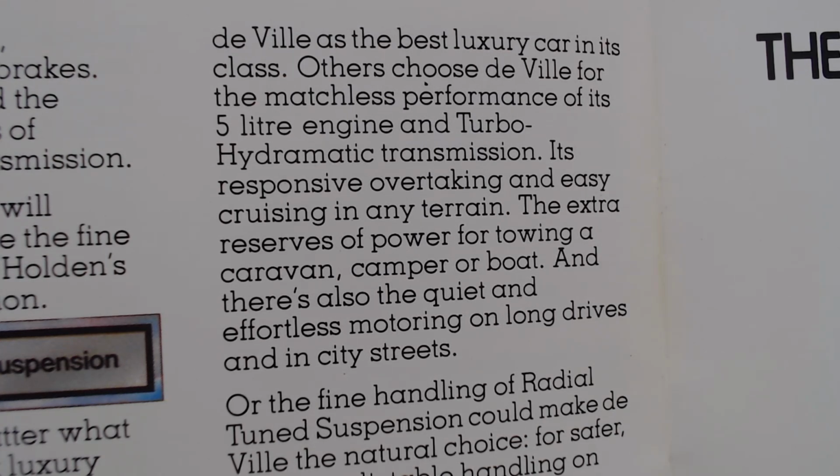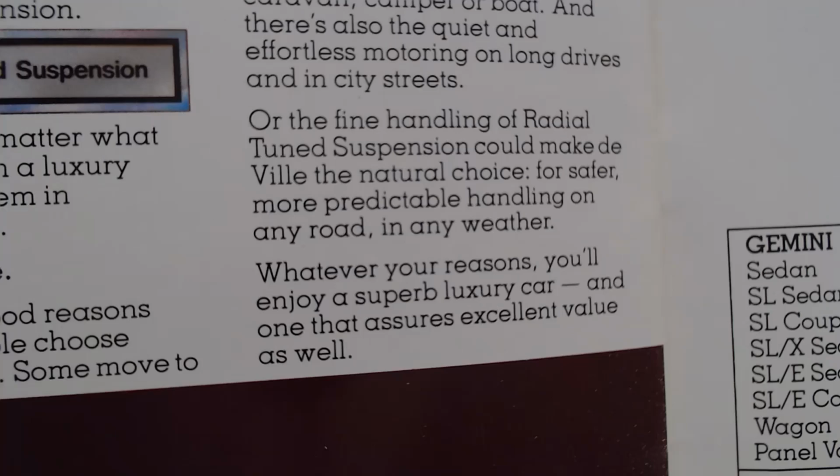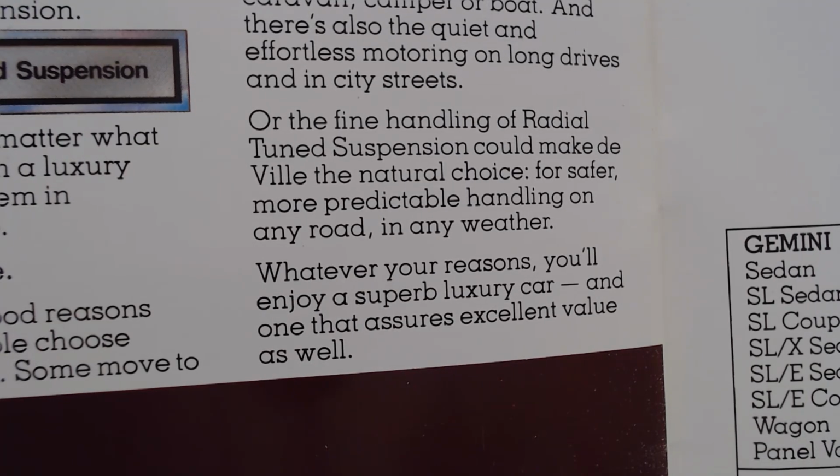Its responsive overtaking and easy cruising in any terrain. The extra reserves of power for towing a caravan, camper or boat. And there's the quiet and effortless motoring on long drives and in city streets. Or the fine handling of radial tuned suspension could make DeVille the natural choice for safer, more predictable handling on any road and in any weather. Whatever your reasons, you'll enjoy a superb luxury car and one that assures excellent value as well.